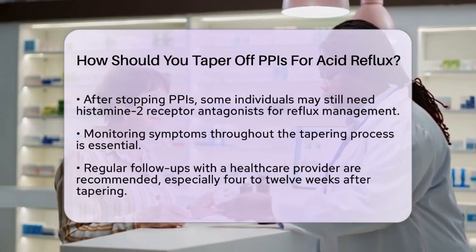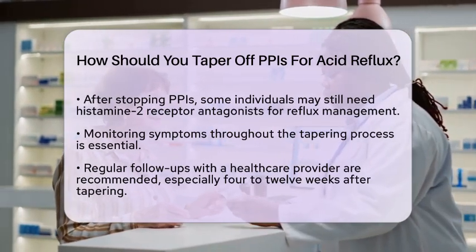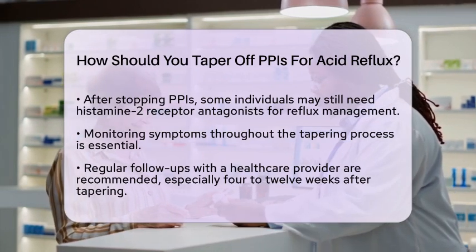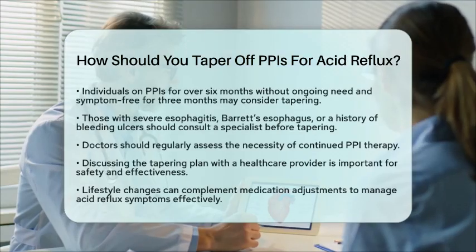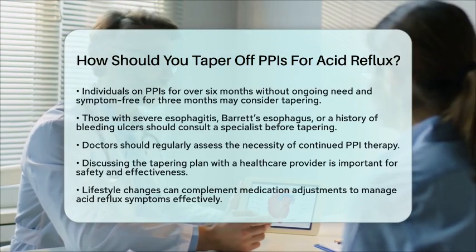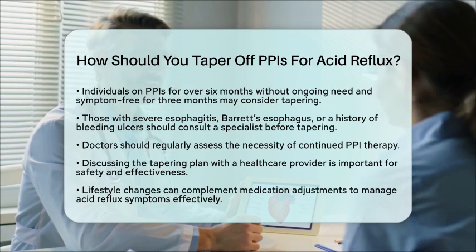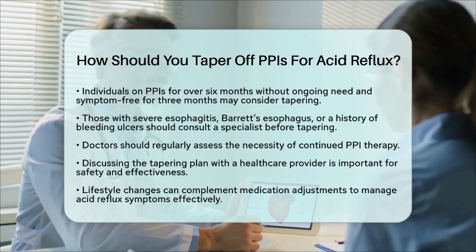If you have been on proton pump inhibitors for more than 6 months without a clear ongoing need, and you have been symptom-free for at least 3 months, you may be a good candidate for tapering. However, if you have severe esophagitis, Barrett's esophagus, or a history of bleeding ulcers, it is essential to consult a specialist before making any changes. Doctors should regularly evaluate the need for continued proton pump inhibitor therapy. Discussing the tapering plan with your healthcare provider is crucial.